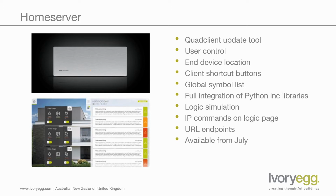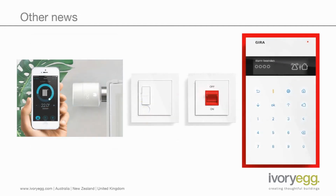This opens up the home server to the possibilities are endless in terms of how you want to create the visualization, what you want to do with it. It really does push it up far beyond what would ever be possible with a device like the X1. As I said, these are all going to be available from July. It's a pretty big update, so I imagine the product managers at Gira are going to be pretty busy with this one. A couple of other announcements from Gira at the Light+Building show.